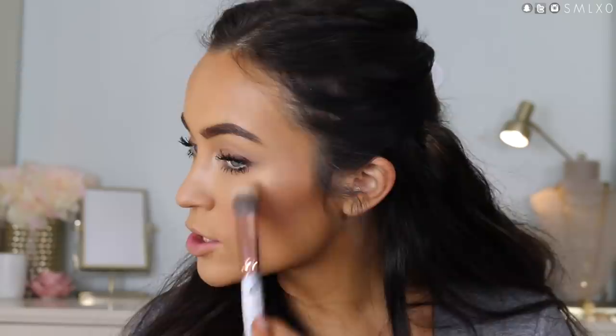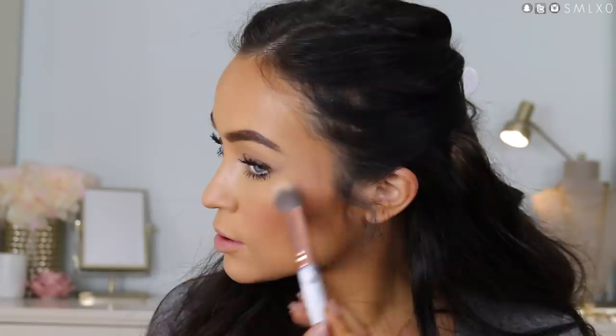And then for highlight, I'll either go in with this Opal or the Becca Chrissy. Today I'll use the Becca Chrissy one so you guys can see. It's not a really blinding highlight, because it's more of a bronzy shade, but it's so pretty and natural looking. If you have a skin tone similar to mine, you'll really like it. You see that? I just love it.